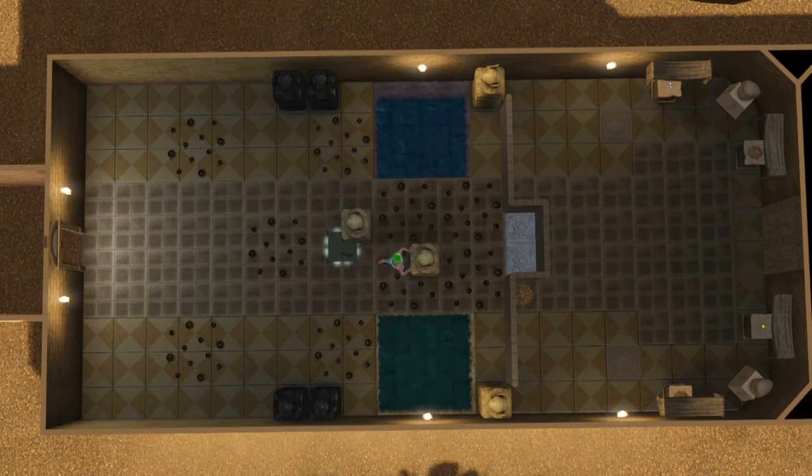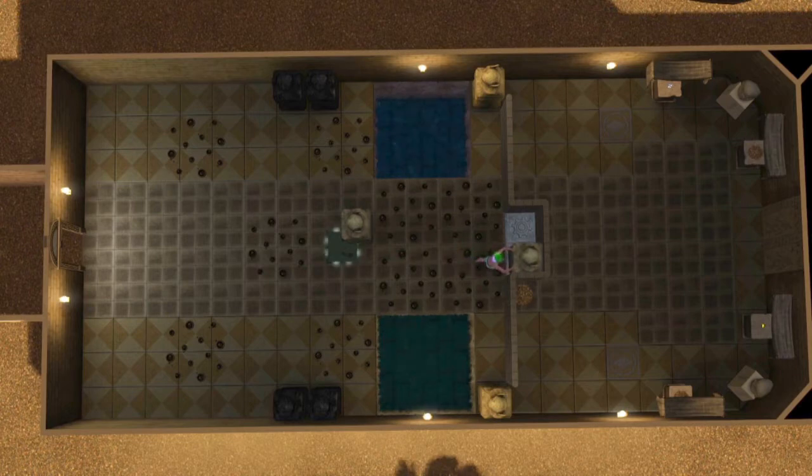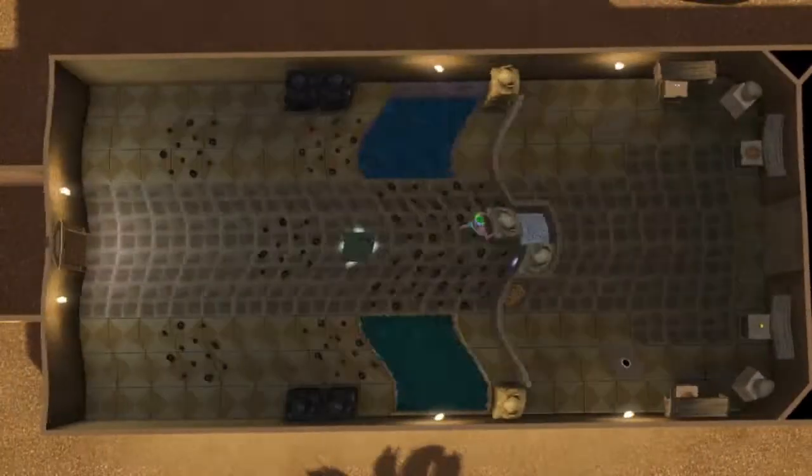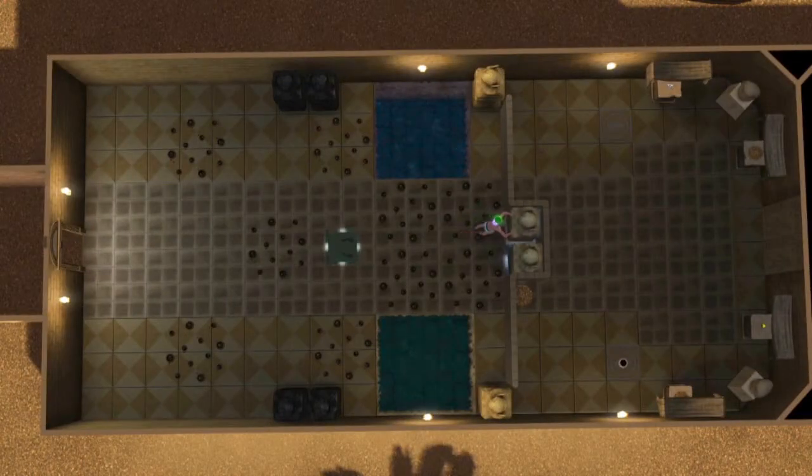Pushing those statues onto those floor switches will reveal 2 holes in the floor, and you need them to be able to get any further in this tomb. So that's the first one. It's the critical one, actually. And then we'll cut to the next one, which that hole in the floor will only give you a treasure.